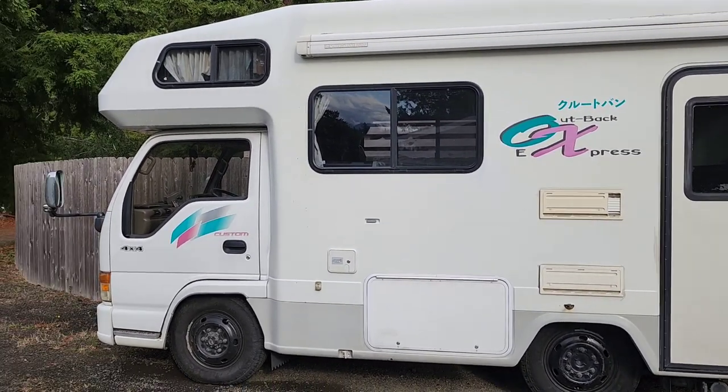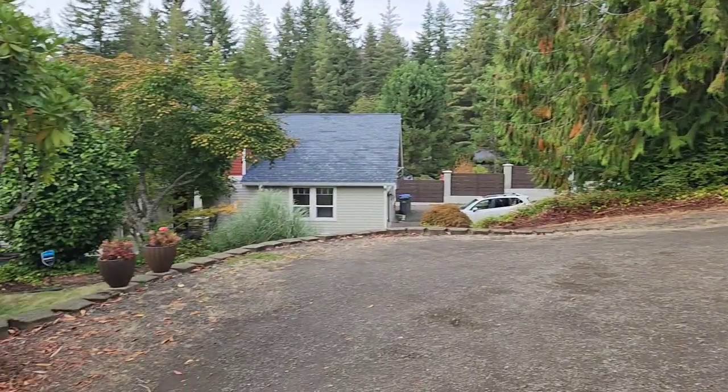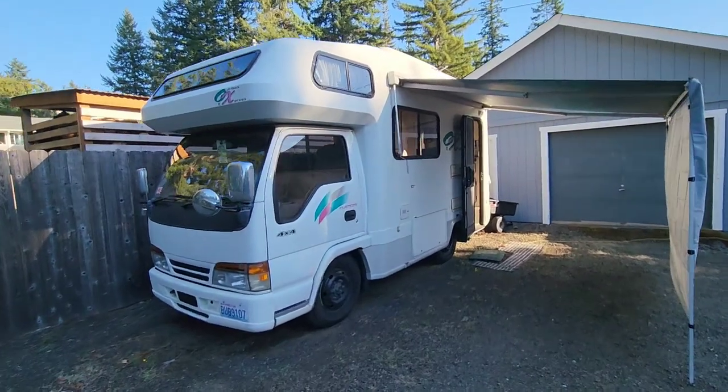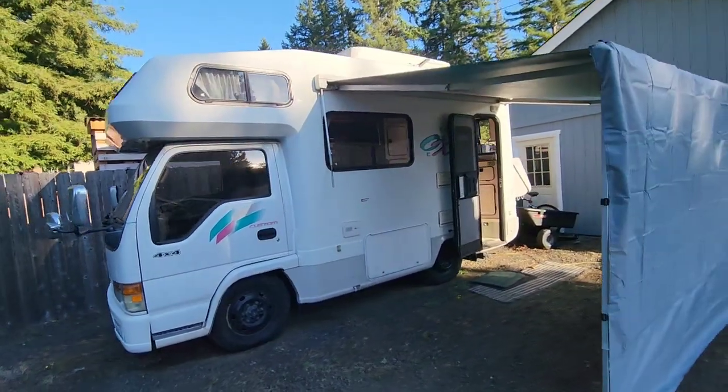I got it off Amazon. It's a little awning with walls. I had to rig them to work, but here we go. As you can see, the walls work pretty good.